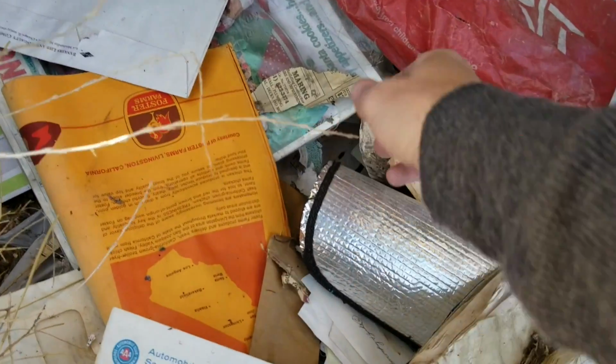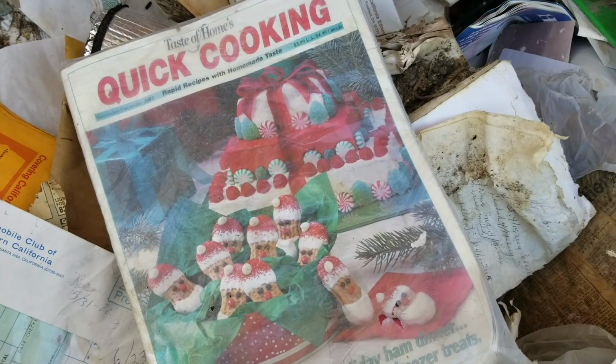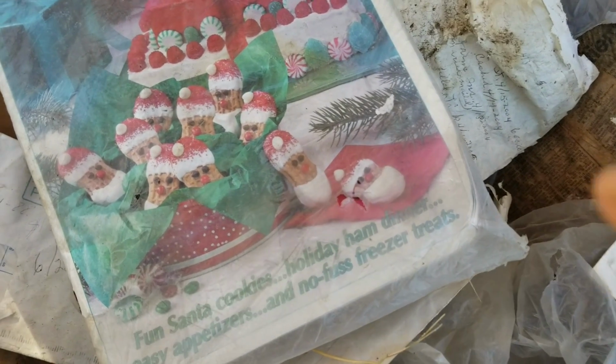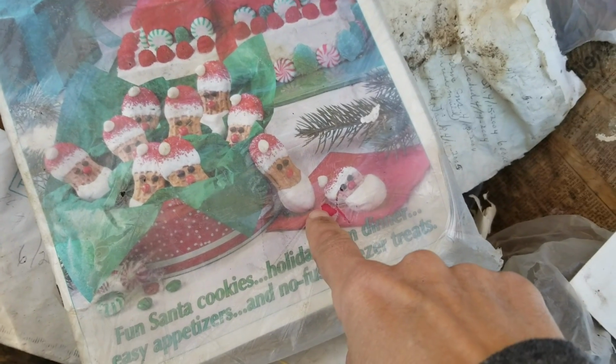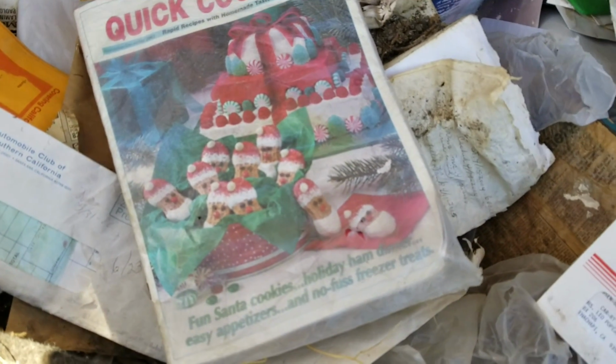Oh, look at this. Taste of Home, Quick Cooking, rapid recipes with homemade taste. Whew, I bet. Oh wow, those look really good, because look, those are Nutter Butters, and they just decorate them to look like Santa Claus. Ooh, I could get behind that, and that is quick cooking, because all you're doing is dipping a Nutter Butter in frosting. It's about the kind of cooking I can handle.